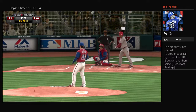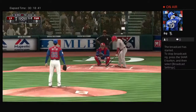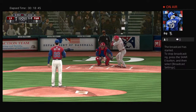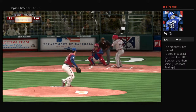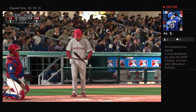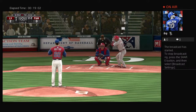Too high, 1-2. Good high fastball. Maybe something to try and change the eye level there. Now, I might anticipate another slider down in the zone. Maybe even in the dirt. The 1-2. And that's taken outside for a ball, so he's worked it back to 2-2 now. And the hope was that he would have chased one of those pitches, but now on 2-2, I don't think you fool around anymore.